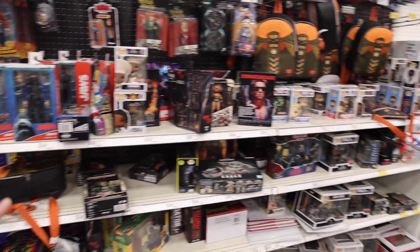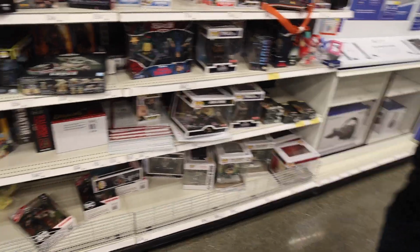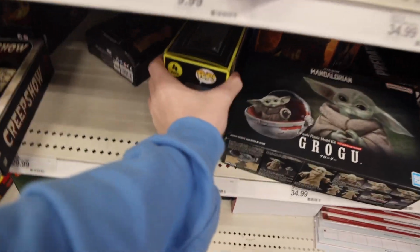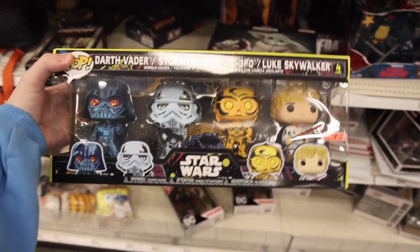And so now we're at our next stop, which is, I think, the biggest Target I've ever been in. And okay, we found this section, and it doesn't seem like they actually have that many pops, but I am noticing some interesting stuff that I've never seen at my Target before. Like, for example, this one here, which I did pick up at Toys R Us in Canada, so I don't need to get this one, but it is still really cool to see.